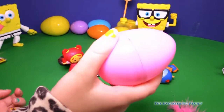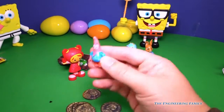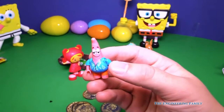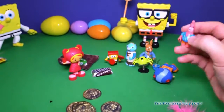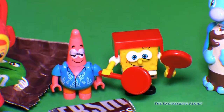All right, why don't we open another SpongeBob egg. There we go. Ready? Let's see what's inside. We found Patrick. You know, we hadn't found any of SpongeBob's friends in a long time, had we? Patrick's kind of silly, isn't he? Do you think he would like candy? Uh-huh. I bet so, too. Let's put him next to his friend SpongeBob. Look at him there. They're having so much fun.